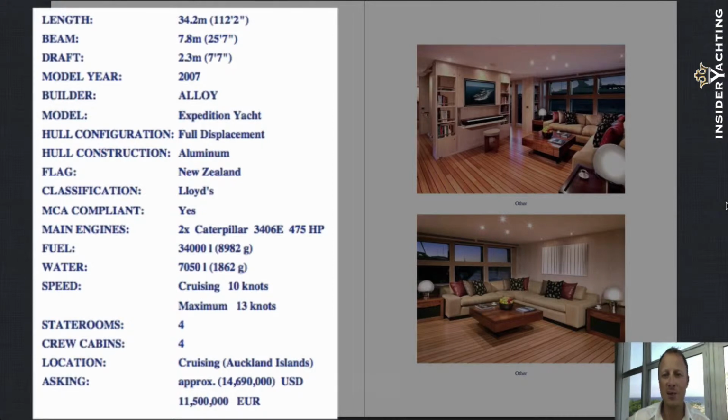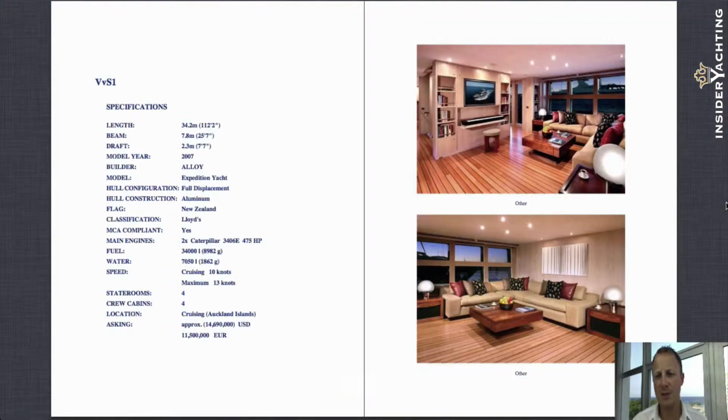Now the asking price right now is in euros. I'll give you this approximate conversion into dollars, but obviously do your own conversions at the time that you're viewing this. And right now that conversion into dollars is $14,690,000. So let's move into the photographs.